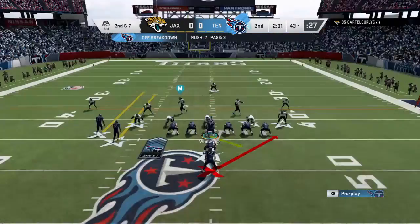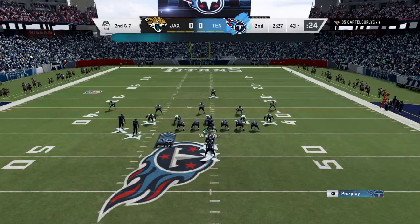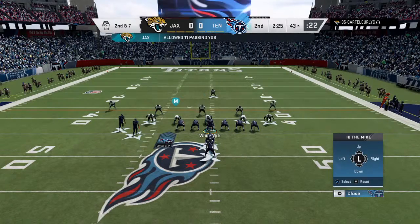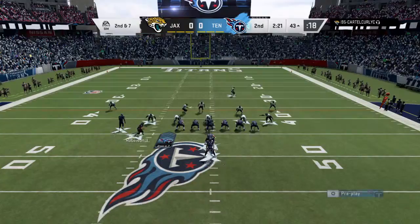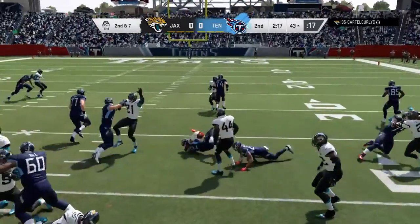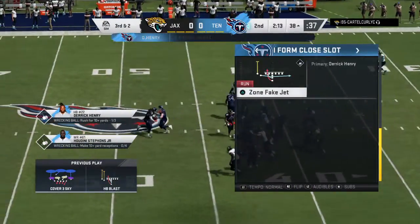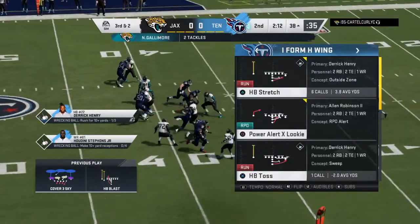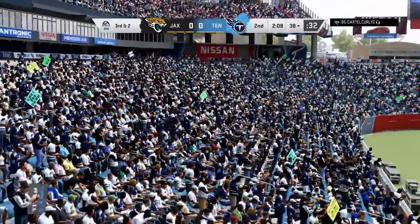Here's second and 7. Hard. Look at me. Zipper. Shoot. They'll run with Henry. And the stop here will come at the 38-yard line. And he is close to a first down as he's tackled at the Jaguars 38. It's a gain of 5.